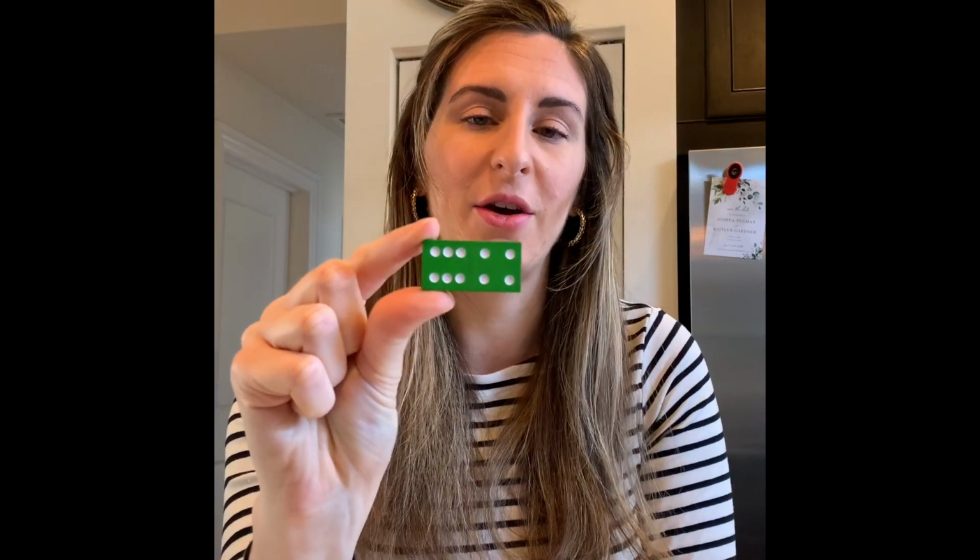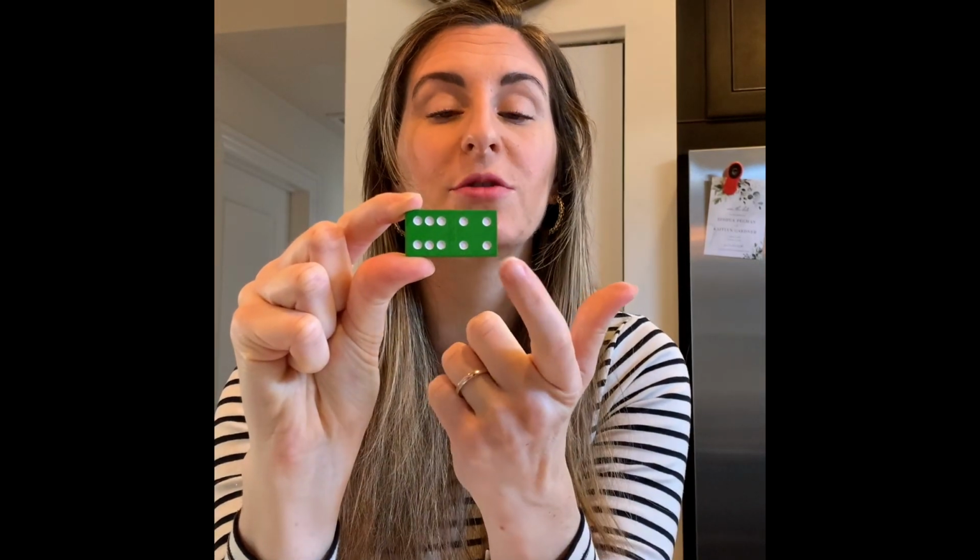Look at this domino right here. You can see that there are actually 3 numbers on this domino. The first number is 6. That's on one side of the domino. The second number is 4. That's on the other side of the domino. Where's the third number? That number happens when you count all of these dots together.